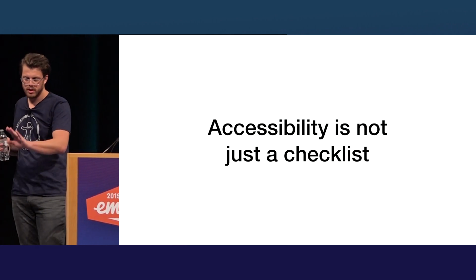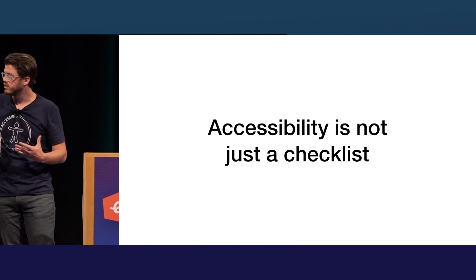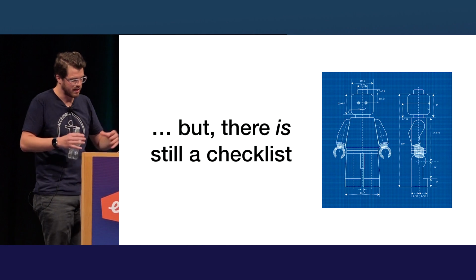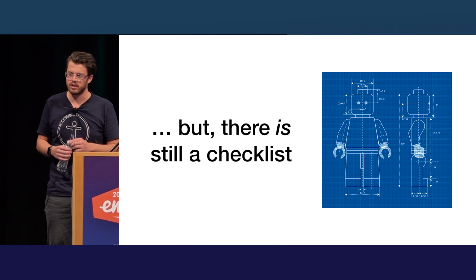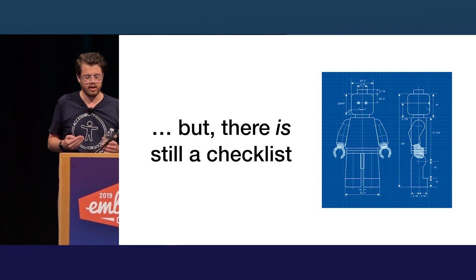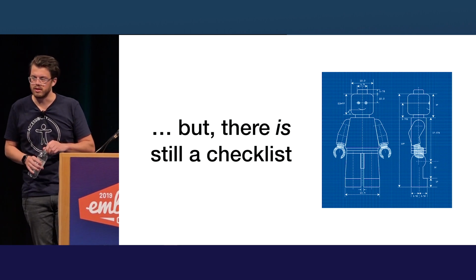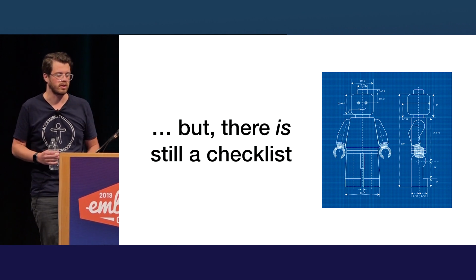Well, let's look at that phrase. Accessibility is not just a checklist. I think it's very carefully worded, and intentionally so, because accessibility is not just a checklist, but there is still a checklist. So I got a nice little schematic of a Lego man and the exact dimensions of how Lego characters are constructed. And we have these same kind of rules for accessibility in the web. And Melanie alluded to this yesterday. And this is great, and dare I say awesome, for so many reasons. It gives us a direction and a foundation on which we can build our products and make great accessible features for everyone. And completing this checklist is by no means an indicator that our product is accessible, but it definitely means that we're off to a great start and ready to start building something great.